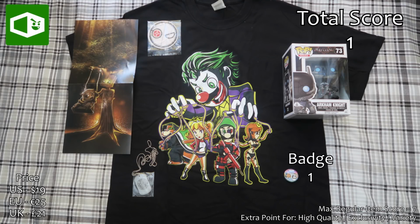Now we move on to One-Up Box, and I will point out that the pop vinyl for this I gave an extra point because there was that variety there. As it says in the bottom right, I do give extra points for being particularly high quality, having some variety, so not everybody gets the same, and it being exclusive, so it got an extra point for that.